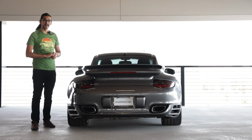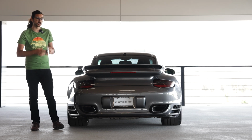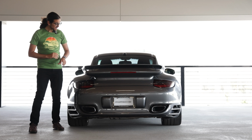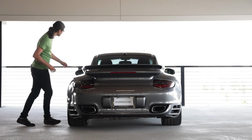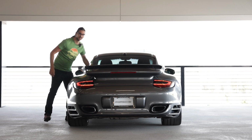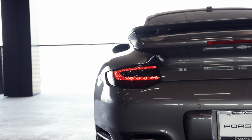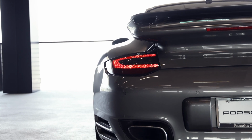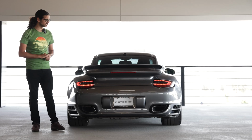Moving finally to the rear end, and this is probably my favorite part. I love the 997 generation of this car. I think it's one of the best looking, especially because of the taillights. I don't know what it is about them, but I really like them. Actually, if I turn them on, you'll kind of see what I mean. Look at that. It just looks sinister, especially with these wider rear fenders on the turbo. It just gives the car so much stance, so much presence, makes it quite intimidating to look at.